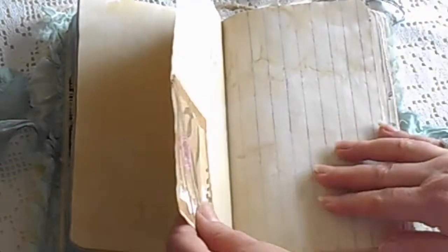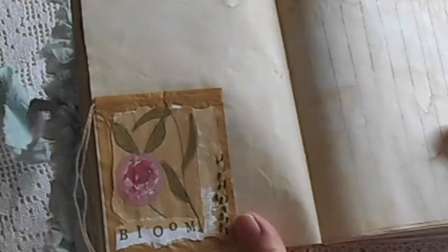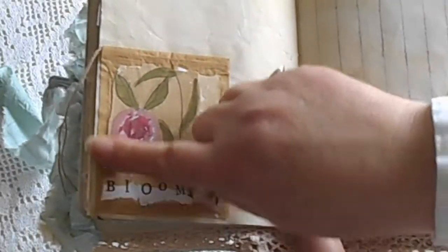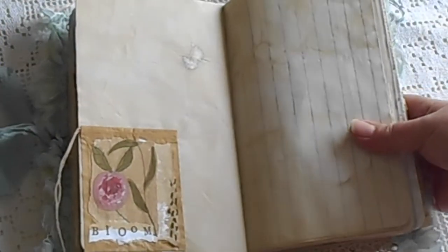Okay, so we're back over to some plain pages for writing on. I'll soon fill those up, I'm sure. And then we come over to this little tea bag style pocket, which has the strings coming out the side. It looks like it might be a tea bag that's been decorated up, but it's truly, truly lovely.